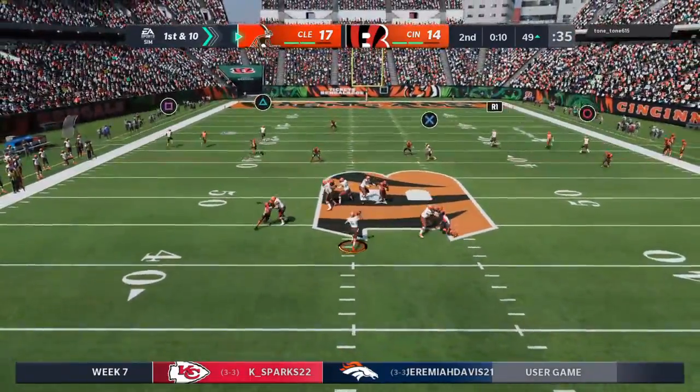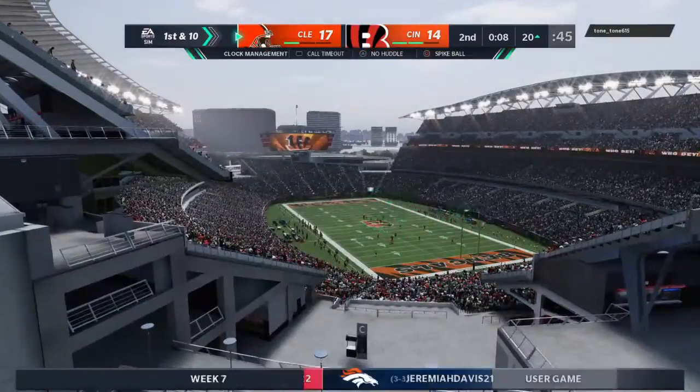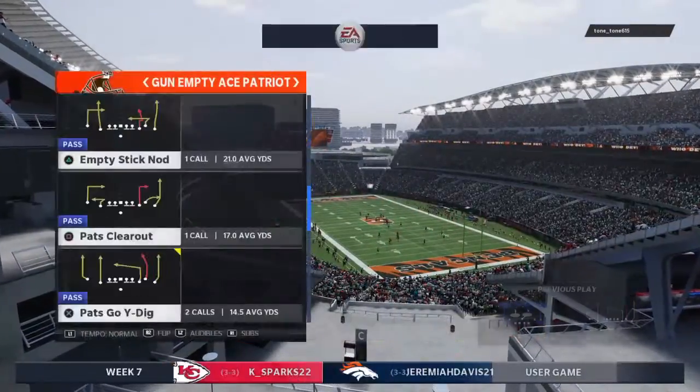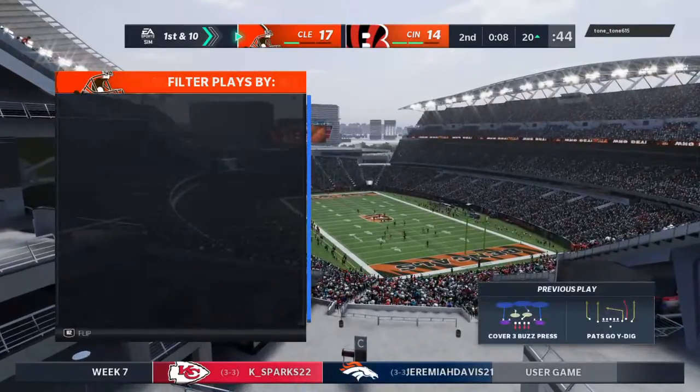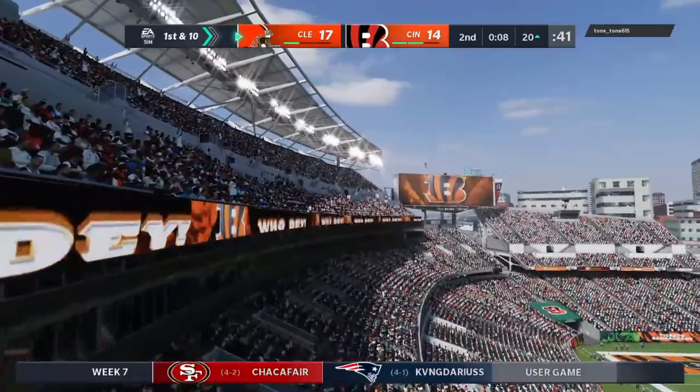On 1st and 10, Mayfield. It's caught by Hooper. Now a timeout taken. Perhaps a chance for one more quick play and then another timeout if they hurry. We'll see. 1st down, Cleveland.